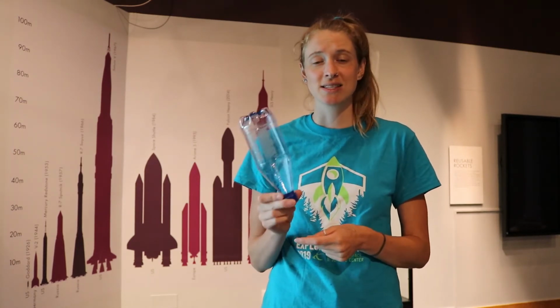Now, unfortunately, we do not recommend that you try this exact experiment at home. However, we do have a different hands-on activity where you can craft your own rocket and add some features and test them out using some simple objects that you may find around your house. So grab your materials and then let's get ready to get our hands on some rockets. Woo!